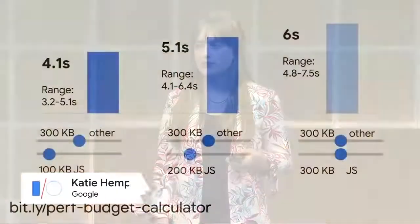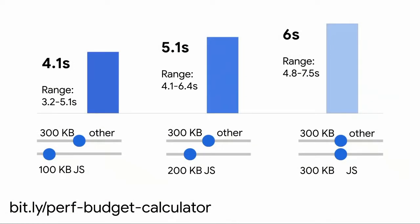For example, a site with 100 kilobytes of JavaScript and 300 kilobytes of other resources typically has a 4-second time to interactive. And for every additional 100 kilobytes of JavaScript, that time to interactive increases by 1 second. No two sites are alike, so in addition to providing an estimate, the calculator also provides a time to interactive range. This range represents the 25th to 75th percentile TTI for similar sites.